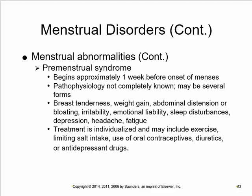Treatment is exercise, watching salt intake, managing the change in hormones with oral contraceptives, diuretics if the water retention is really high, and antidepressants if the emotional symptoms or the depression are high. So it's basically symptom driven, any of the treatments.